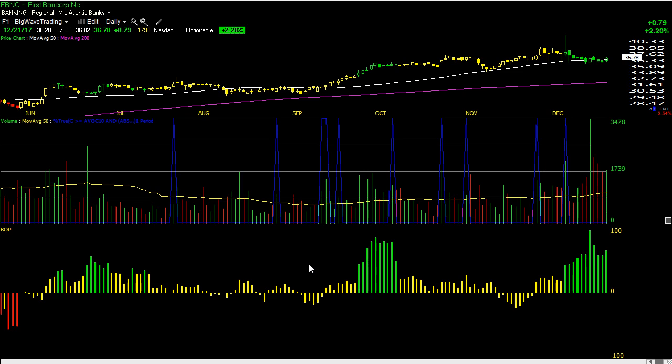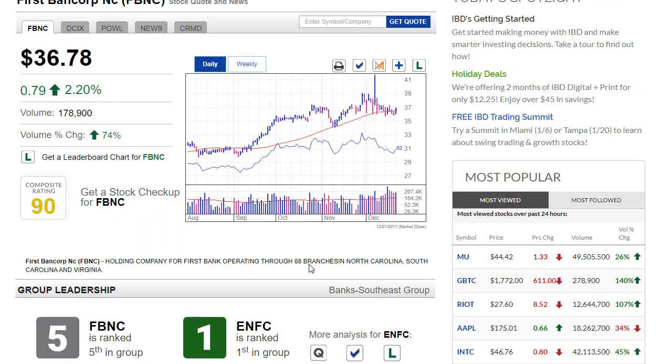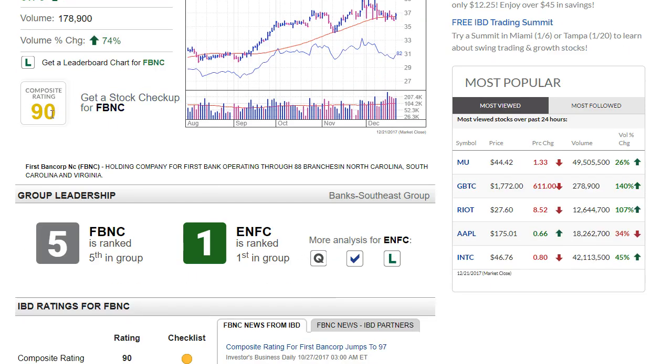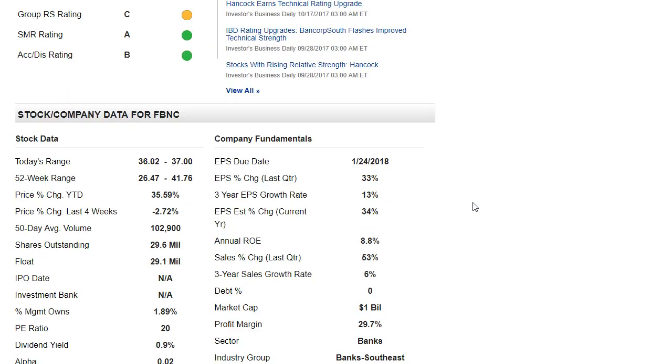So for instance, today I have only that one new high quality long position, FBNC. Show you really quick just how I determine something's CAN-SLIM or not. I go here to the stock checkup for FBNC, see that it has a 90 composite rating. Anything over 90 I start to flag as potential CAN-SLIM. I go down to the ratings. I see that they're all above 90 for EPS. Relative strength is above 82. Green light, only 2 yellows. I mean, this is CAN-SLIM.